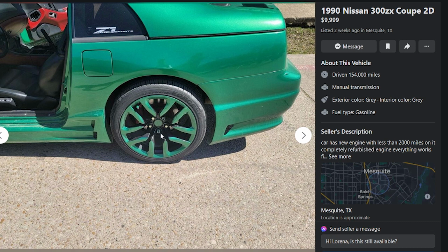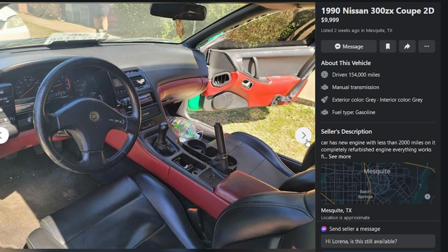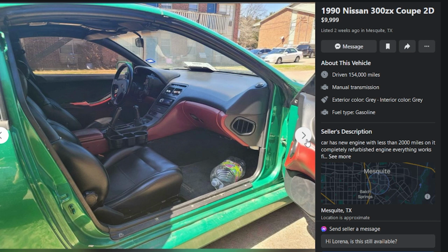Are those the 370 wheels? I don't know. If they are, they're not the ones I like anyways. And they're painted black and green. Nice. This guy likes paint. There you go. I mean, this is it. $10,000. So F. This car's an F. This is our first F, boys. That's for me. You guys like it, you give it a better grade.